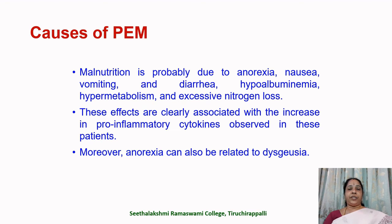Causes of protein energy malnutrition. Malnutrition is probably due to anorexia, nausea, vomiting and diarrhea, which impair the food intake and absorption. Hypoalbuminemia, hypermetabolism and excessive nitrogen loss can also lead to protein energy malnutrition. These effects are clearly associated with the increase in pro-inflammatory cytokines observed in these patients. Moreover, anorexia can also be related to dysgeusia.